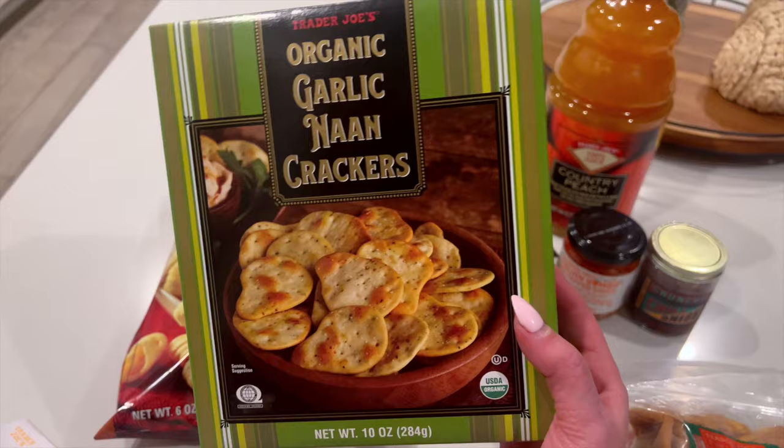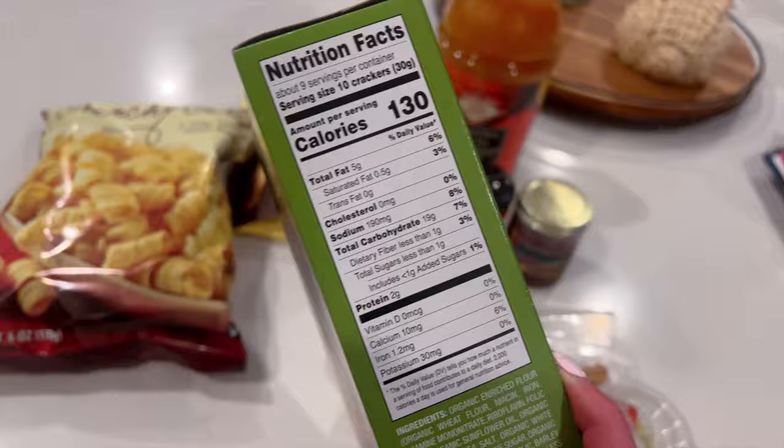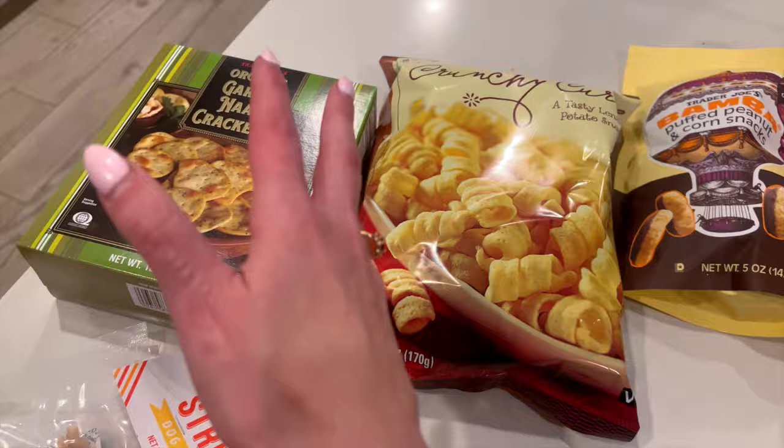So I wanted to have some kind of cracker on hand. And for 10 crackers, it's 130 calories. I am, like I said to you guys earlier, trying to be less carbs. So not something I'm going to gravitate towards this week probably, but I wanted to have those on hand.